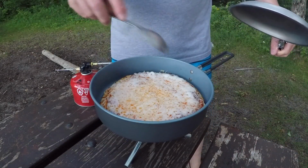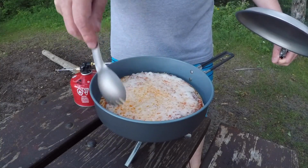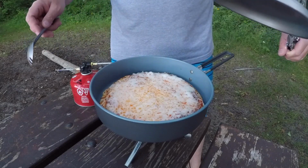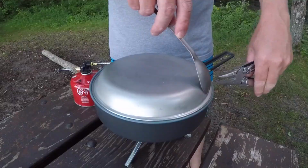Oh yeah, cheese is melting. It's not sticking at all either. All right. So that might actually work. It's such a beautiful night tonight. And you can kind of see the sunset back there.